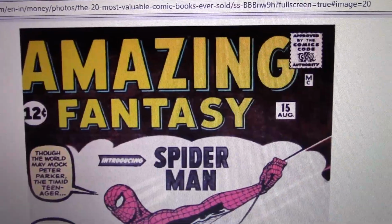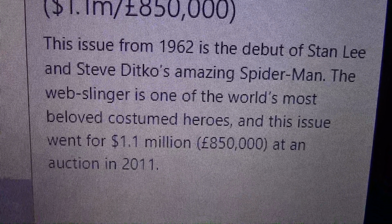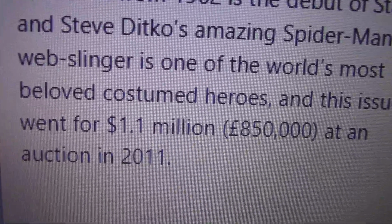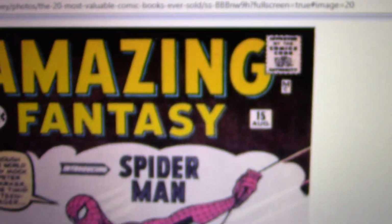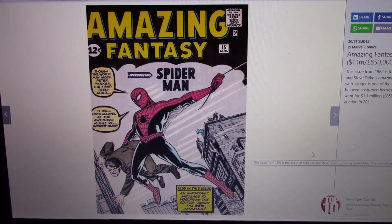This one right here sold for $1.1 million. It's the issue from 1962 and the debut of Stan Lee and Steve Ditko's Amazing Spider-Man. The Web Slinger is one of the world's most beloved costume heroes, and this issue went for $1.1 million in an auction in 2011. And it sold for 12 cents at first. Wow. So if you have this comic, you know you're going to be having a good life.